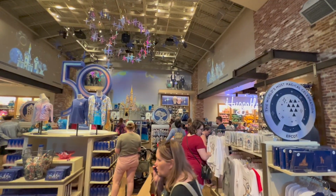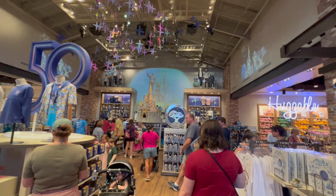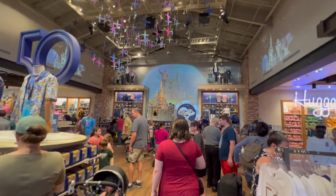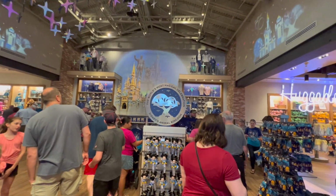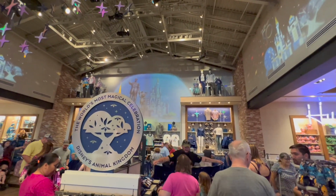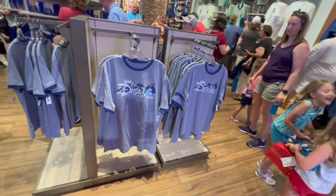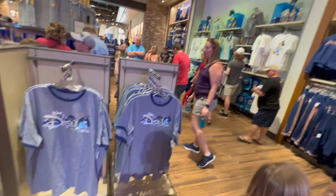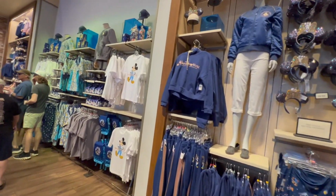And this section back in here towards the back wall is all going to be for younger kids, so they can have their own Spirit jerseys or their own 50th merch here. So if you need stuff for the kiddos for that kind of merch, just come to the back wall here. You'll see the big old Walt and Mickey projection screen. They also have regular t-shirts and some stuff back here, so more than just kid stuff.